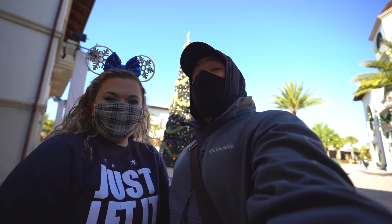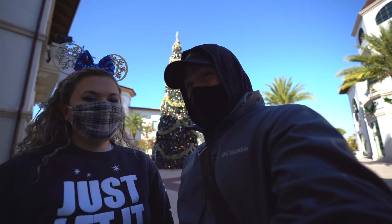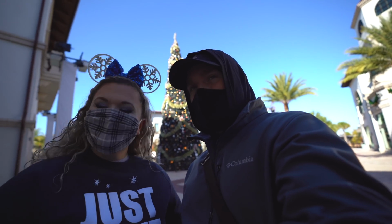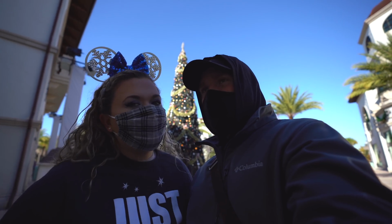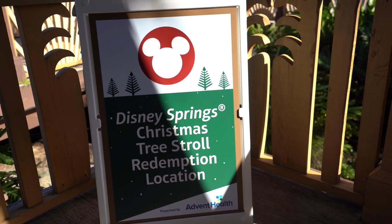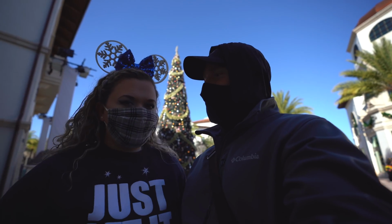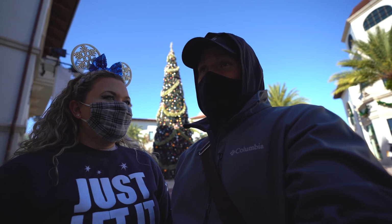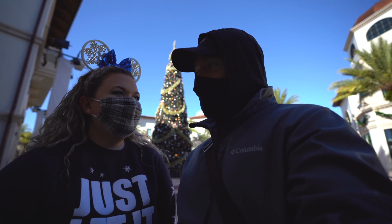What is going on, everyone, and welcome back to Disney Springs. We're doing the little holiday hunt for trees because they don't have the actual tree trail. It's actually the Christmas tree stroll, and then we're also going to check out some holiday treats. Because it's almost Christmas time and we haven't got to do it yet, so let's go do it.